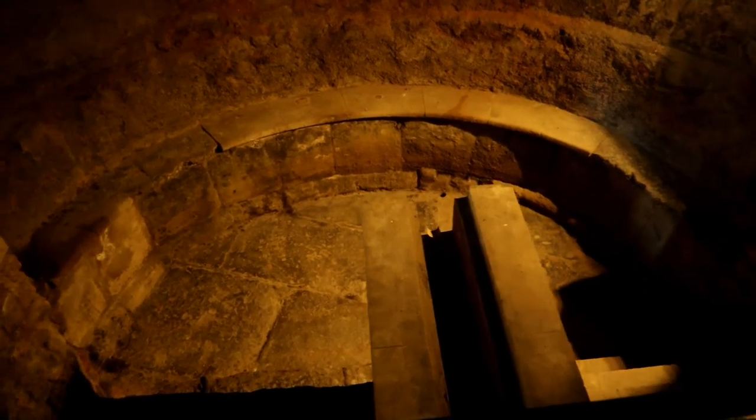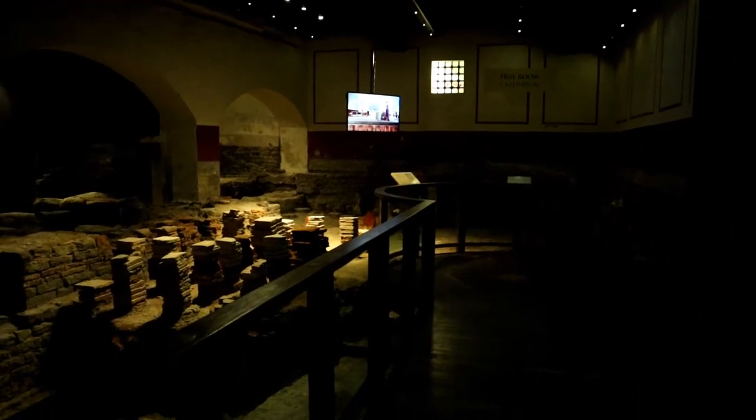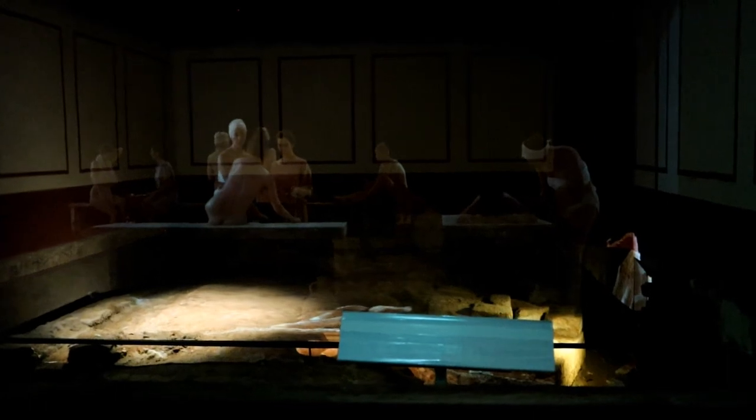This one here was a pool, probably a private pool. Hot room, caldarium, is the first one. In here there is a nice hologram. You can see the people from that time. More people come to change in here after the bath. I can see them very nicely with my naked eye.